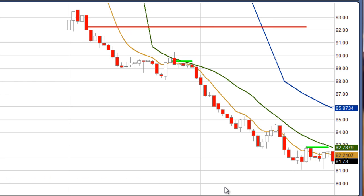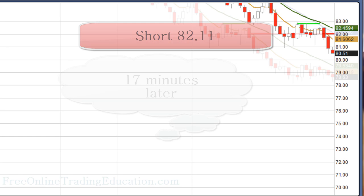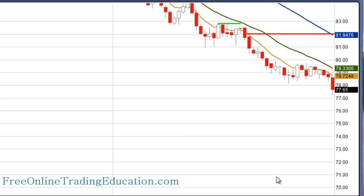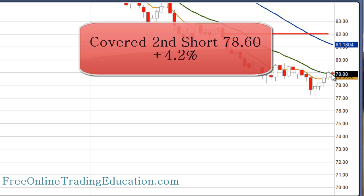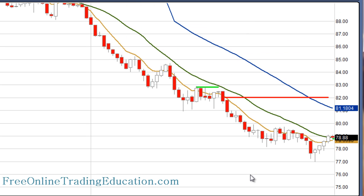So I set up an order to go short, and it took me in right here, and I got filled at 82.11. I'm now short 82.11. Let's see what happens next. $80, or a little bit of a bear pullback. Bam! There we go. Sliced right through the 78. Pulling back up now. Things are starting to change, and then it took me out right here on the break of this 20 EMA. I got out of that one at 78.60. From here down to here was a 4.2%.